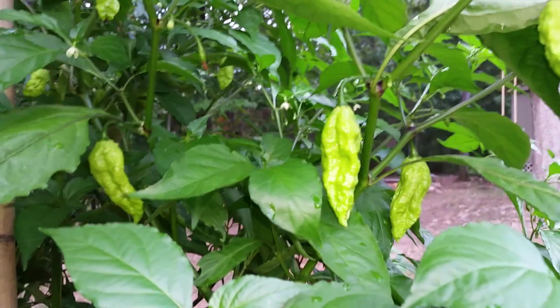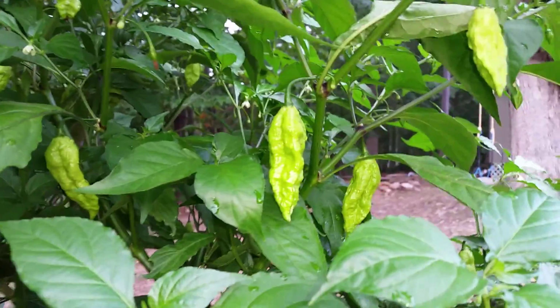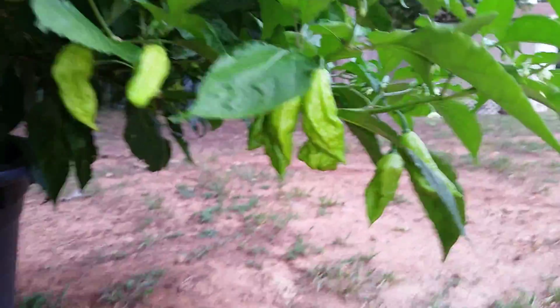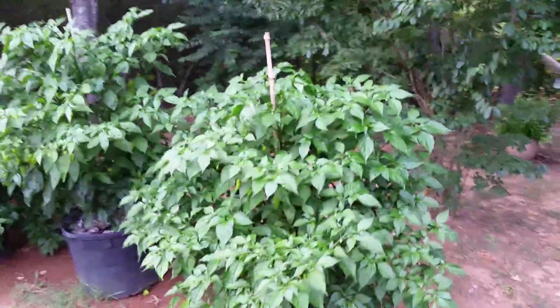These are beautiful ghosts. Have that bumpy texture, elongated, beautiful shape. And there are plenty more where that came from. Look at all those guys. And that's all the way around this huge plant. You see them everywhere. Back in here, you can see them, and they're all just beautiful. And again, you can see the size of the plants.